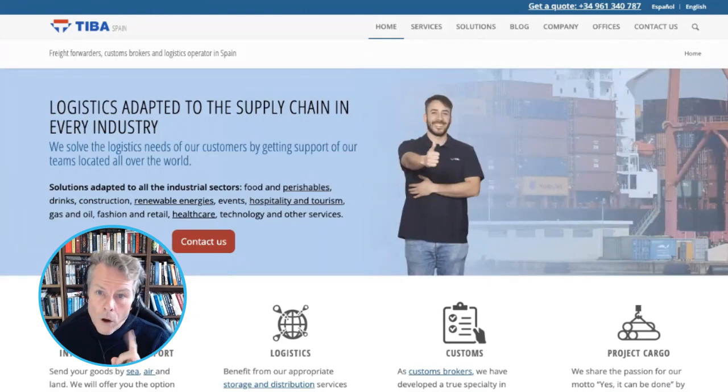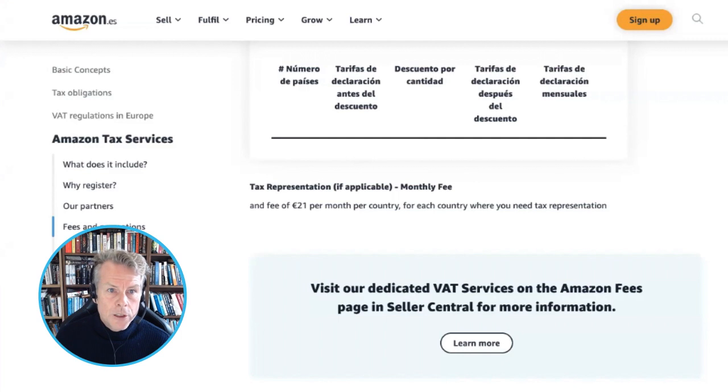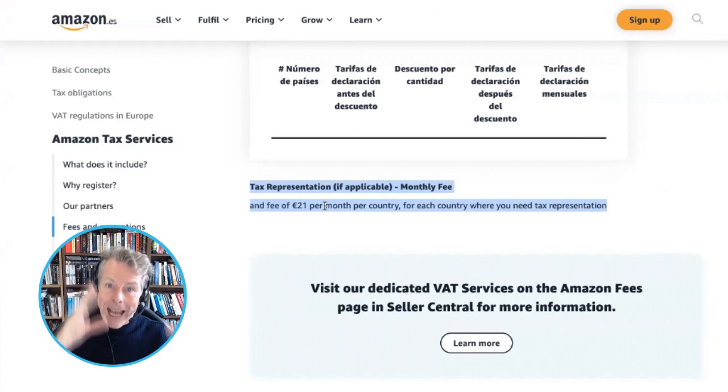That's who I use. Or you can just use Amazon. So Amazon's got all of this set up for you as well. So they will give you tax representation for 21 euros a month. So all the while you're selling, it's 21 euros a month for them to act as your tax representative in that particular country, okay? Amazon's thought all of that through. They make it super, super easy for you.